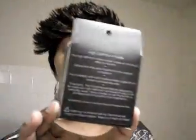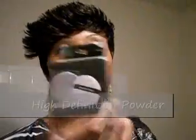High definition powder. I used to get this from Fashion Fair, which is African American or Black cosmetics, back in the day. It was $6, so with 50% off it ended up being $3. It's like a white invisible powder, good for the studio or on camera or just everyday use. It gives a nice matte look and helps out with the lines.